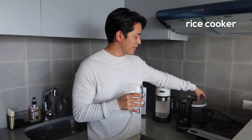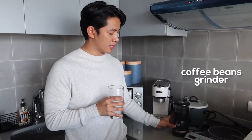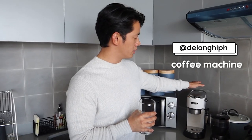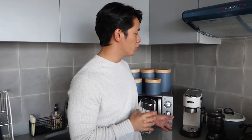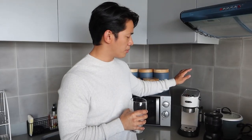My rice cooker, na color gray din. Nakahanap ako ng ganun. And then I have my grinder here for my coffee beans. My coffee machine. Thank you so much, DeLonghi, for this. I'm super happy with this one kasi everyday ako nagko-coffee shop. So perfect to kasi I don't have to go to the coffee shop anymore. I just make my own coffee. So yeah, you can even froth or skim your milk here. Then dyan lang, press lang ng button.